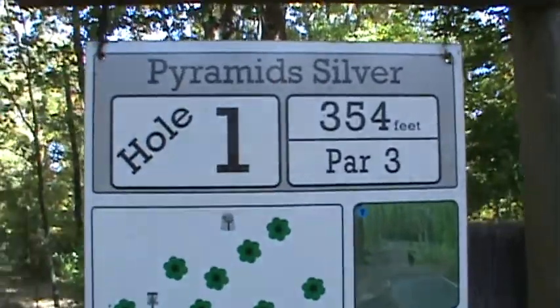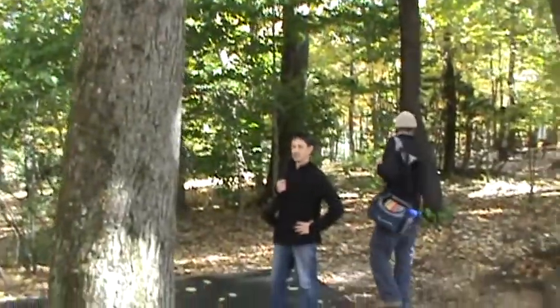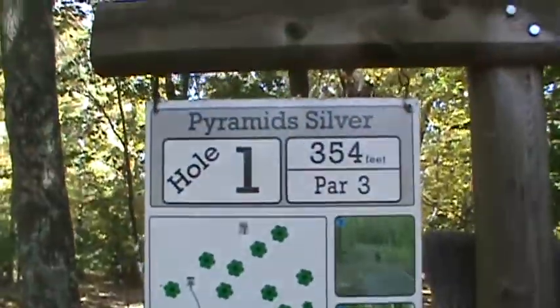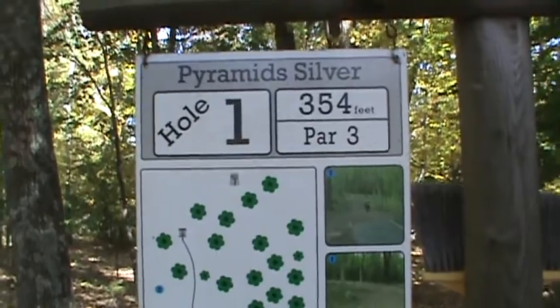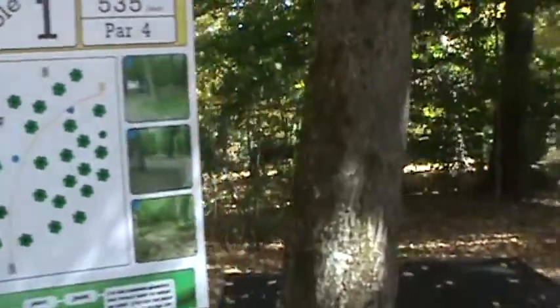Here we are at Pyramids Golf Course. What town is this, Adam? Leicester, Mass. 103 Marshall Street, down the street from Maple Hill. It's 354 feet, par 3. We got a good pro shop, as you saw. This is the takeoff.